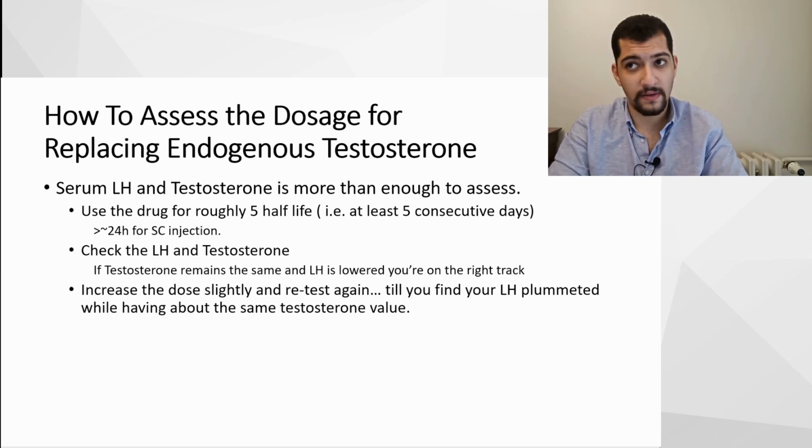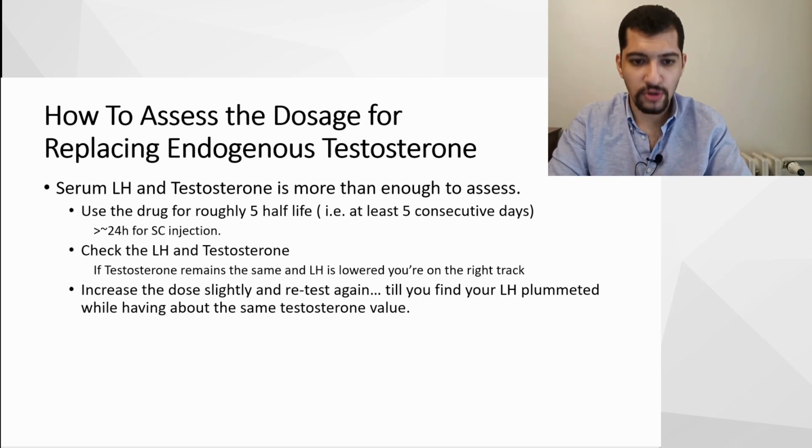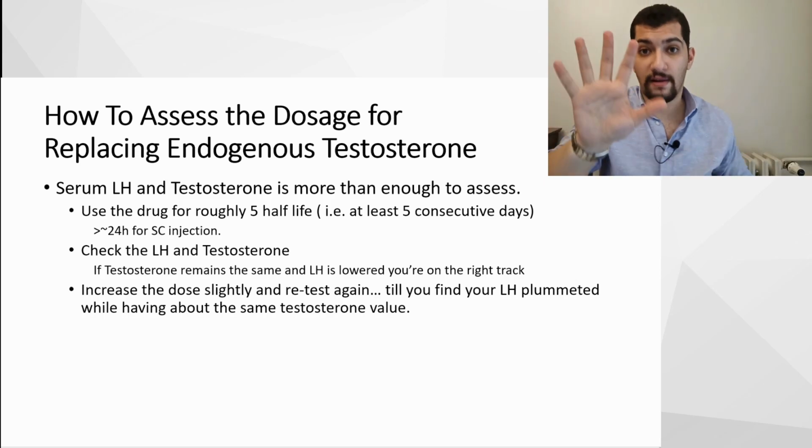By the way, I'm not a fan of SARMs at all, but maintaining your neurosteroids, endogenous estradiol, some estradiol, and maintaining your endogenous testosterone production is a good thing overall. And in order to assess that, your serum LH and testosterone is more than enough. You only have to use that drug for 5 half-lives.